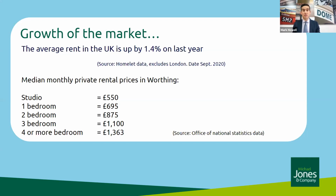Now, you may be sitting there thinking, God, that's much lower than I get for my property. This is just the midpoint. And obviously, with any midpoint, there are properties that are considerably more expensive, and some that are slightly cheaper. That's the way the market works. Worthing, as with lots of big towns and areas, has a real variety of property. But that's the mid-range.